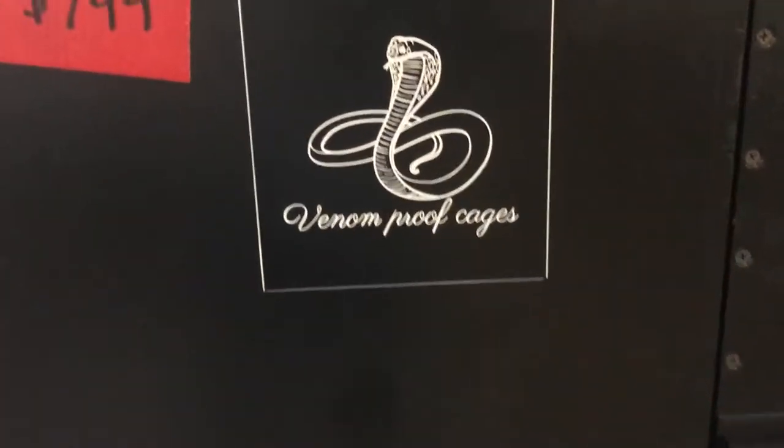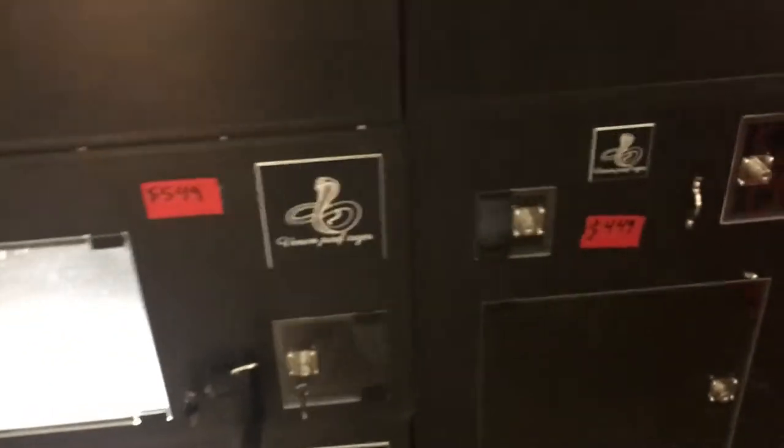Yeah, they don't even open immediately. You still got to pull those packs out, actually. So that's why, boom. So yeah, venom proof cages, man. Go check those guys out if you're looking for, obviously, venom proof cages. He's got ones with padlocks on them and everything, man. He's got it going on for sure.